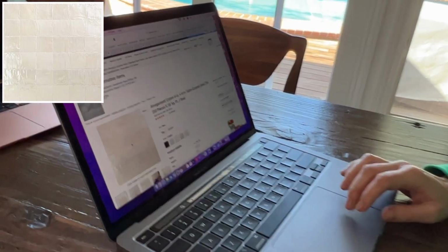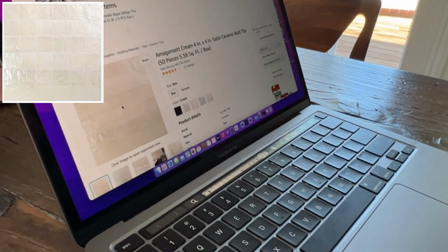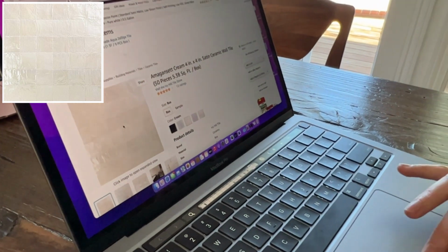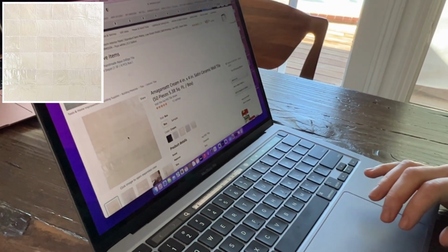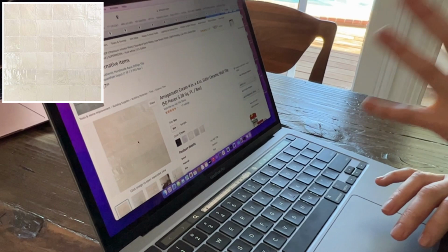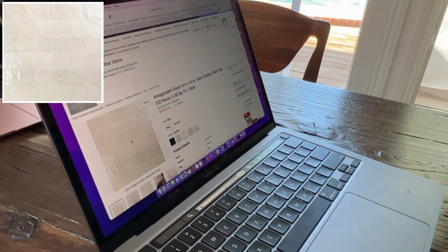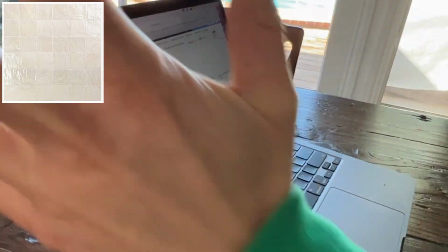And then this is another option. Instead of a stark white tile for the kitchen, it's the same tile, but just more of a creamier tone. So deciding right now whether I want to go more in this creamy direction with the mural, or whether I want to go in the white direction with the mural.